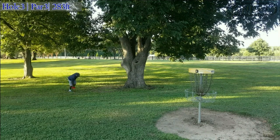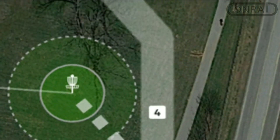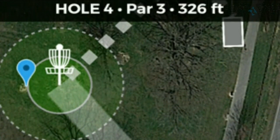Okay. Well put. Wow, I had a great putt. I had one today. Go. We'll see if we can keep that. Hole four is par three. It is in B's location, which is 328 feet.